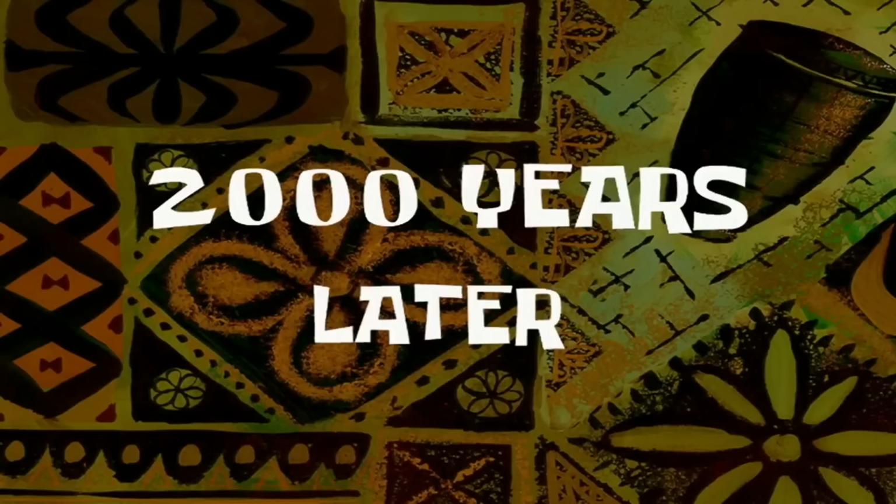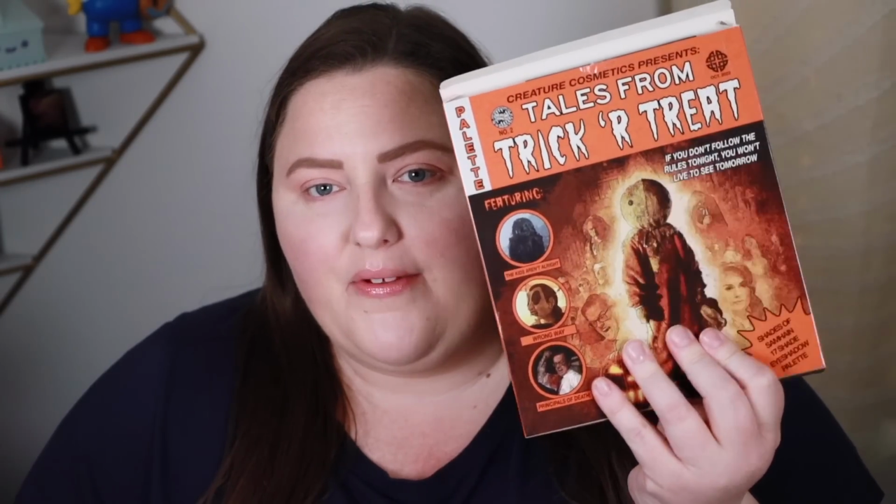Okay. 2,000 years later. All right, so I finally found an Instagram post. So these are the things I picked up for the collection. First one being the palette. I really do love the outside packaging. I think it's really cute. Feels very, very true to the movie.